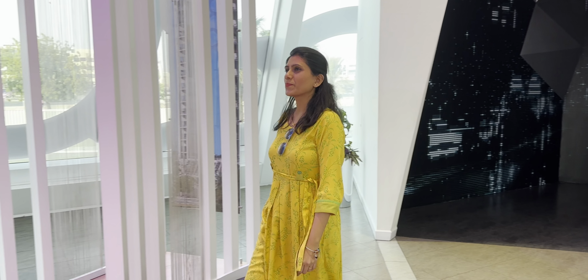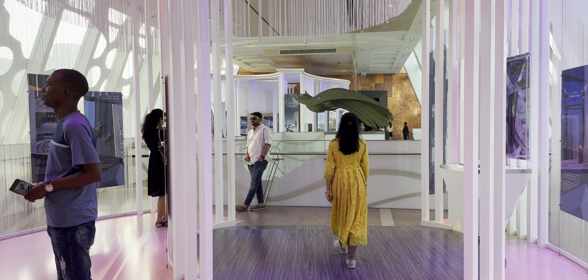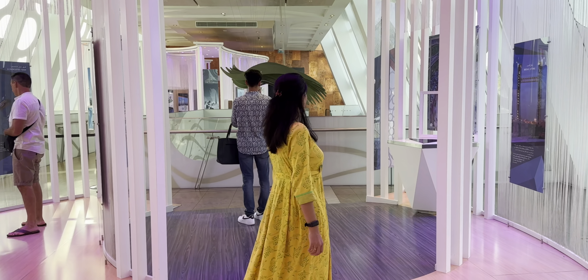To be very frank, you should not expect too much to see at Dubai Frame. It's just a monument and an observation deck. The building itself is the beauty, and it holds the Guinness World Record of world's largest frame.